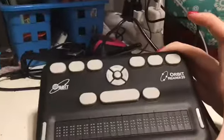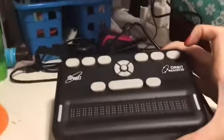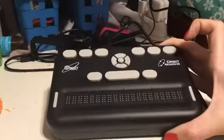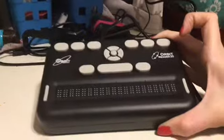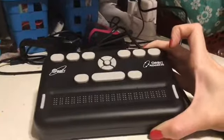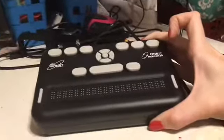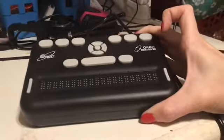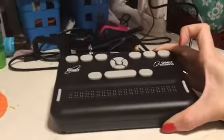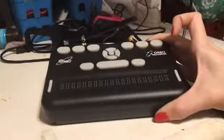Alright, so let me turn it the right way so you guys can see it better. I'm holding it up so you can see it. It's tiny. So small, I can hold it in two hands, or maybe one, and it has the Perkins style keyboard. Then it has a little, what do you call it? Not dial, but a little scroll wheel thing, like a Braille Apex has. And then I believe under that are the enter and backspace keys, and then in the middle is the space bar. And so the Braille note itself is black, and the keys are white.